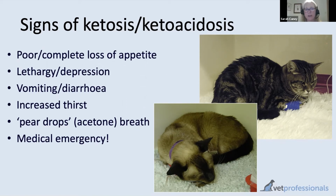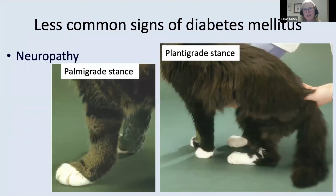Fortunately, this doesn't happen very often, so I don't want to alarm you, but if you do see it or you're concerned about it, you do need to act. There are some other signs which diabetic cats can develop, which are less frequent, but I thought would be worthwhile including. One of the ones that you may have heard of or may read about is a neuropathy.